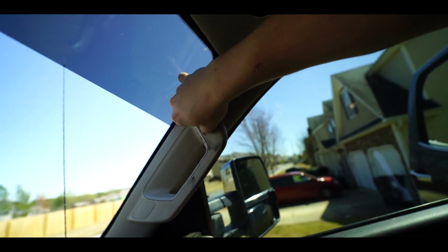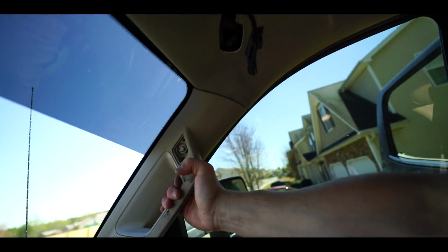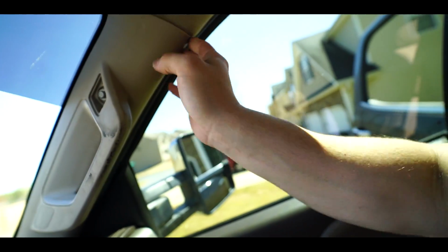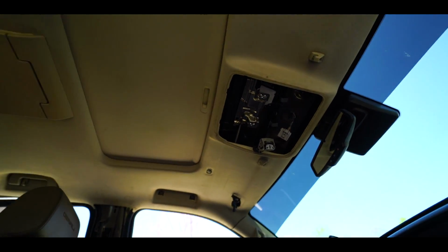And I'm not even gonna pull it out all the way. Just gonna kind of have it halfway in there. Pop this A-pillar out just a little bit, like that, to where I'll be able to get the headliner out. So now everything in the front is removed.